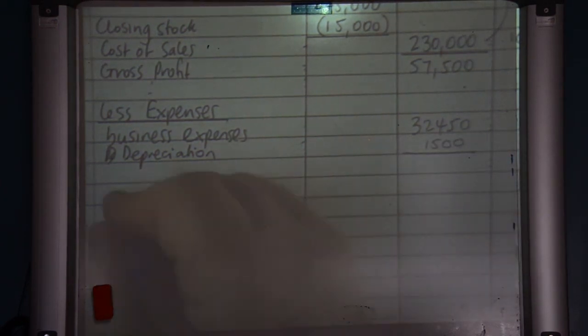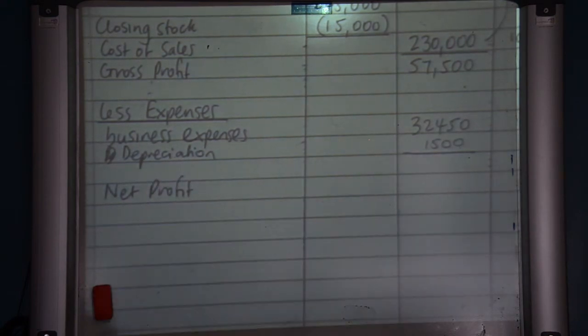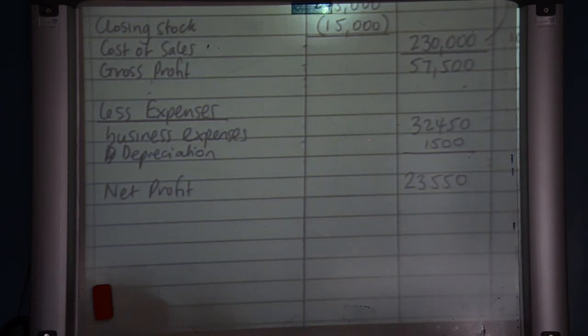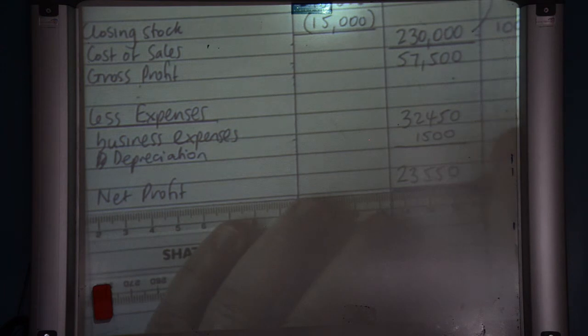I'm going to work out my net profit, and my net profit is 57,500, which was my gross profit, minus 32,450, minus 1,500. Okay, and I'm going to get £23,550 as my net profit. So we've slowly started to put this piece of the puzzle together.